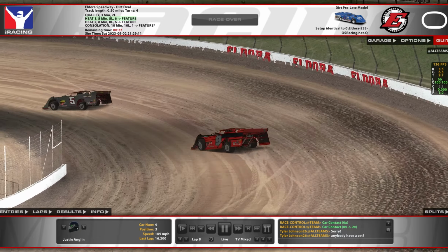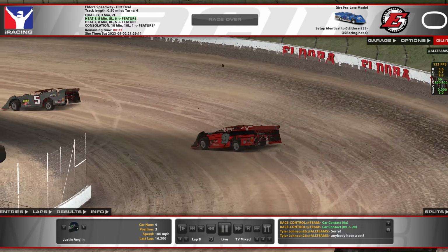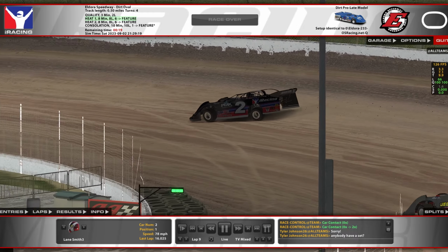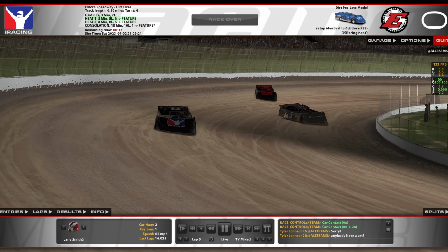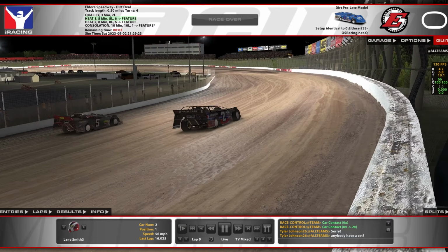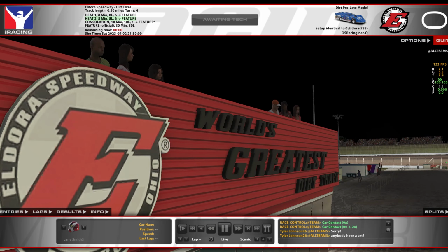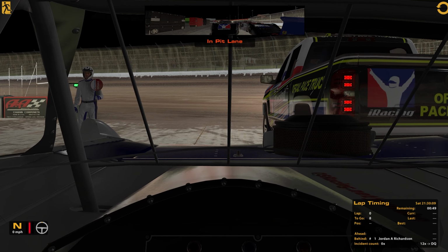Justin Anglin is up to third. Jeremy Kolba holds second. And your leader in car number 2 is Lane Smith. And Lane's going to take the win for that heat race. He'll start on the pole in the main feature race. And I too get to start on the pole.